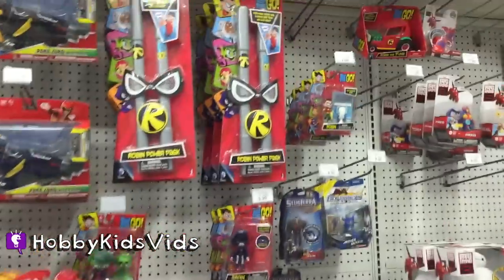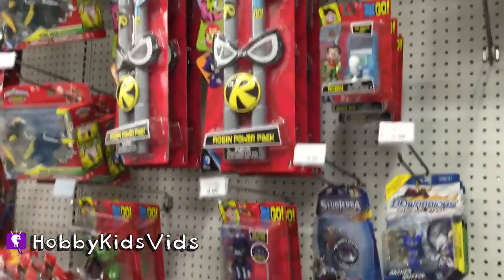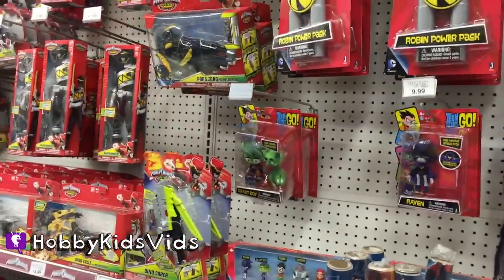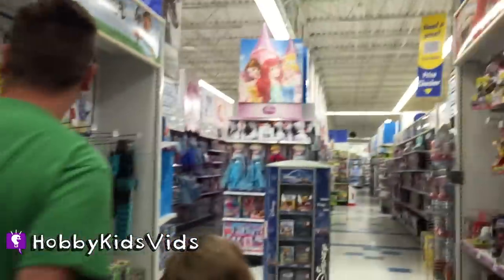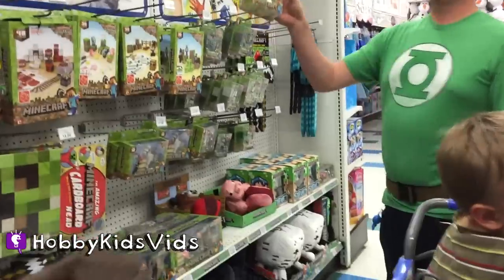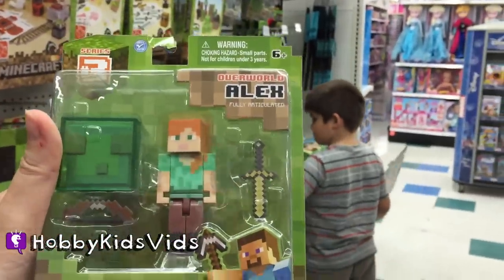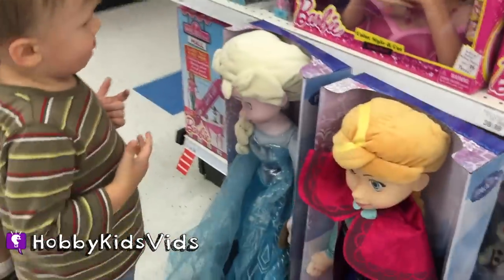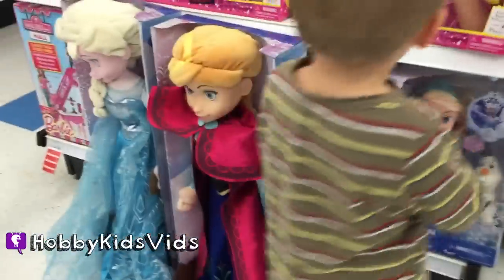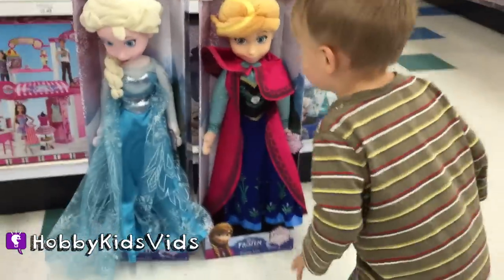Here's their Teen Titans Go wall. There's a lot here this time. I say I like, you say pie. I like. Hi. I like. Hi. It's a girl. Oh, that's Alex. She's cool. Oh, I know. They are gigantic. Look how big they are compared to you. Look, they're almost the same size as Hobby Baby. They're gigantic. Wow. Say hi.